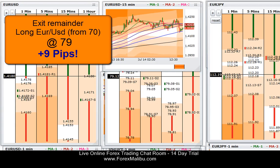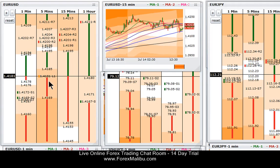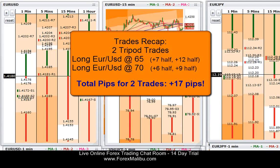Okay, Chris took 10 on that. All right, so now here's 81. So yeah, now we're testing this level. I'm probably going higher. We got green candles. Probably should have shown a little more patience. Definitely should have, because here's 82 and could be on our way up.